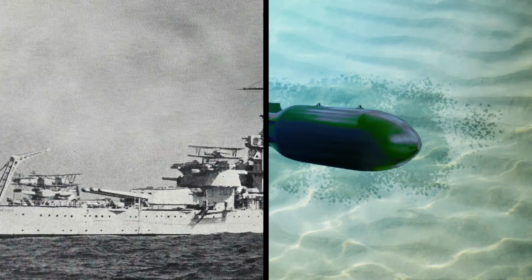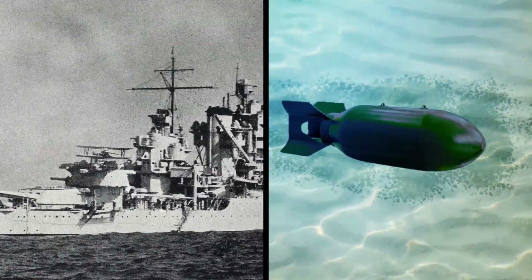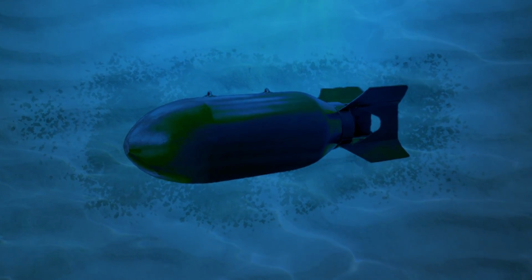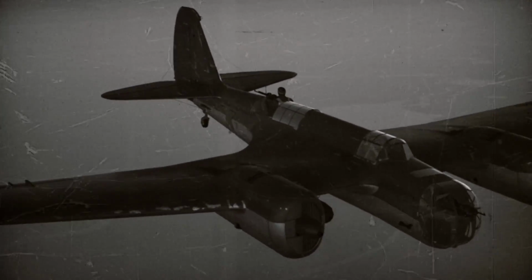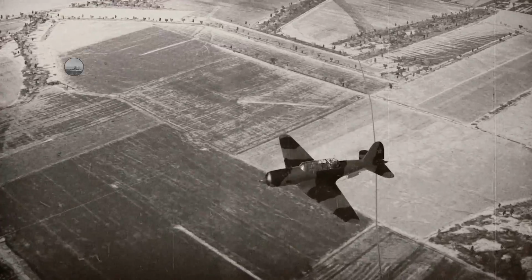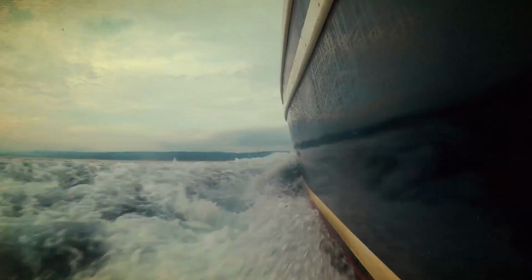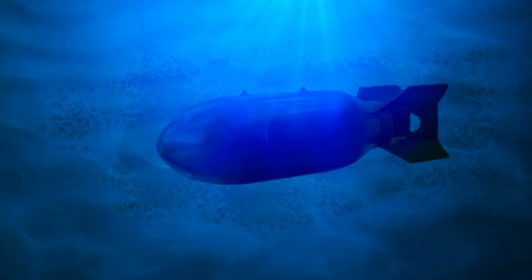The crew immediately contacted the authorities, who sent out a Royal Navy bomb disposal unit in the middle of the night to take care of the situation. As it turned out, this supposed torpedo was actually an SC-500 bomb, something that was used by the Germans during World War II. They dropped these types of bombs from airplanes to destroy ships, cities, or whatever else they had in their sights. This one was probably meant to hit a ship but missed, sank to the bottom of the ocean, and sat there for 75 years.